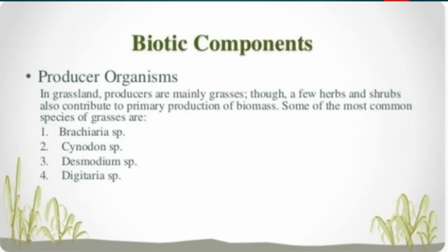Biotic components. Producers. In grassland, producers are mainly grasses, though a few herbs and shrubs also contribute to primary production of biomass. Some of the most common species of grasses are Bacteria, Cynodon, Desmodium, Digitaria.